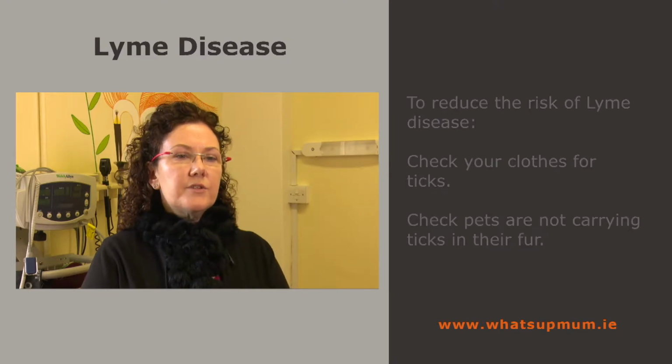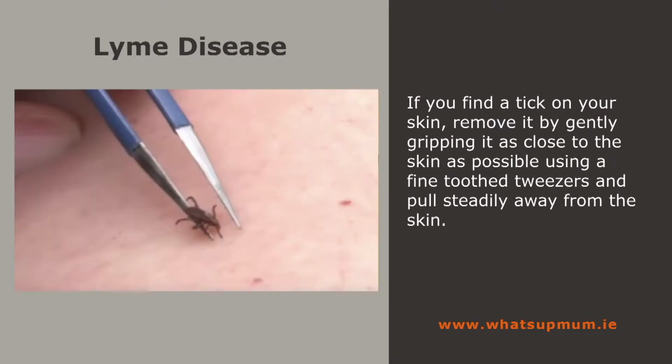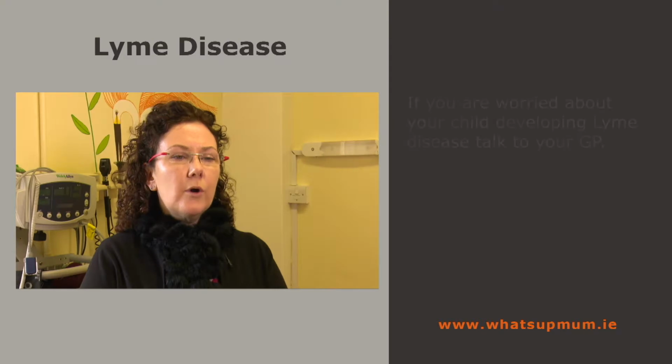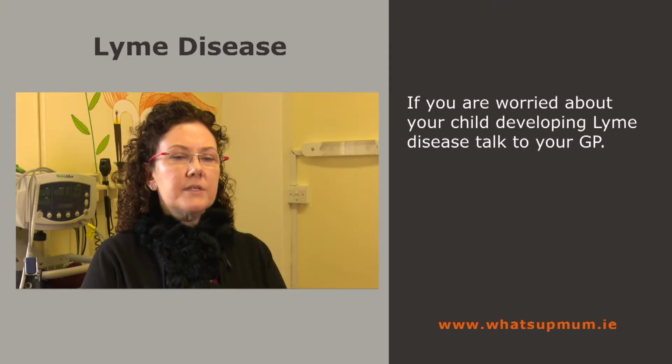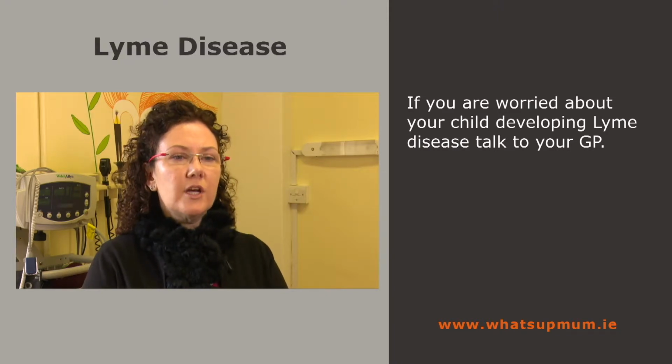If you find a tick on your skin or your child's skin, you should remove it by gently gripping it as close to the skin as possible, preferably using a fine-toothed tweezers, and pull steadily away from the skin. If you are worried that your child may be developing Lyme disease after a tick bite, you should go to your GP or go to your nearest emergency department to have your child seen.